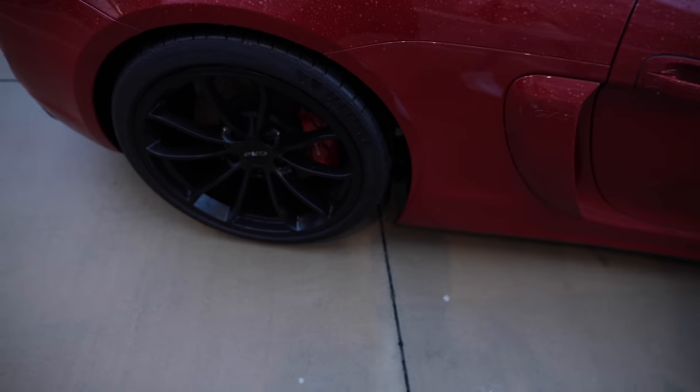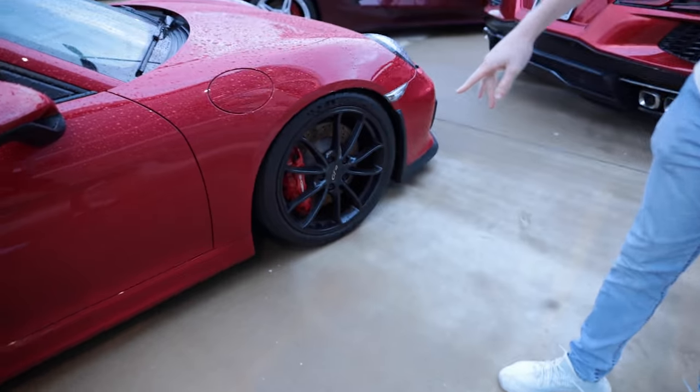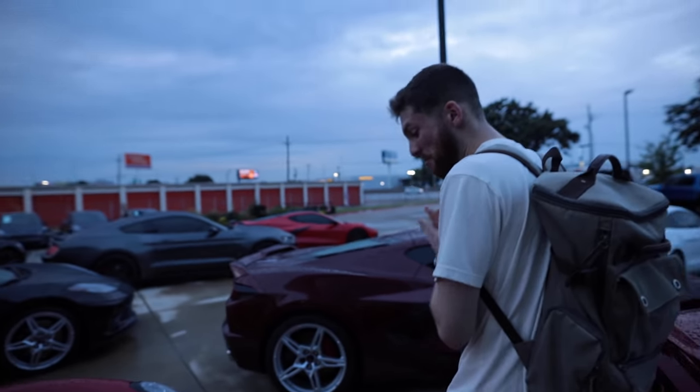Manual, Guards Red. It's got freaking six pistons in the rear. Oh my God. It's a 4 and a 3. 4 piston motor, 3 piston motor. This thing is a monster.